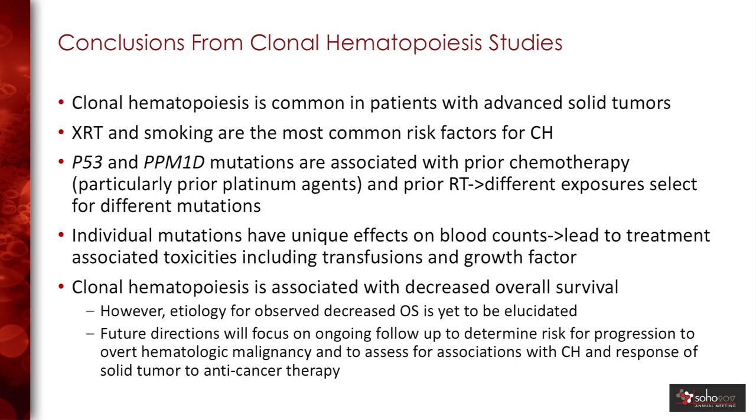So we're very excited that this is the beginning. And by next year, we'll have a 40,000 patient cohort at Sloan Kettering. And all of this is embedded in the consent patients sign for genomic analysis. So we're able to mine this data more and more.